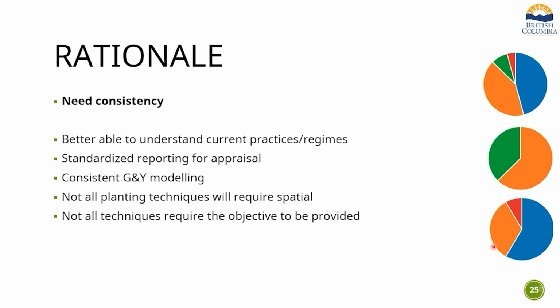It's also an issue for appraisal, given licensees submit average costs by technique code, and the process uses results activity reporting. It can also have an impact on growth and yield modeling. Once the codes are standardized, we will be able to develop yield curves differently depending on the technique codes. And lastly, having different interpretations of these technique codes makes it really hard to roll out changes. Like today, certain technique codes will be exempt from upcoming spatial and stratification requirements. So overall, there's a real need for consistency.